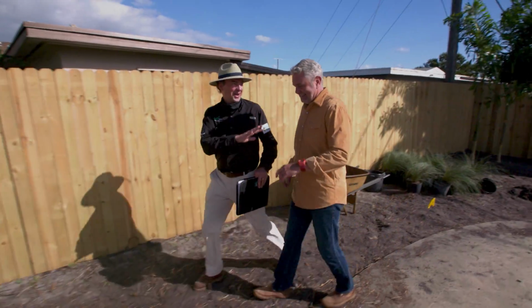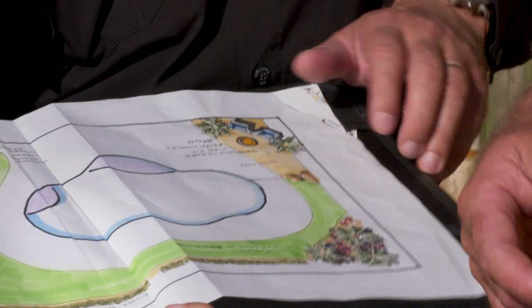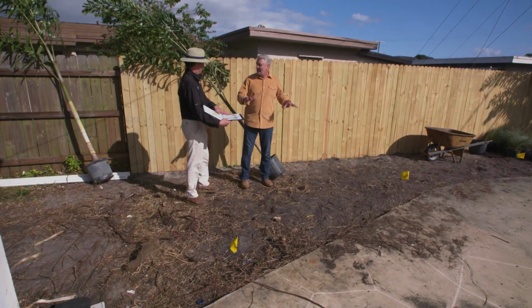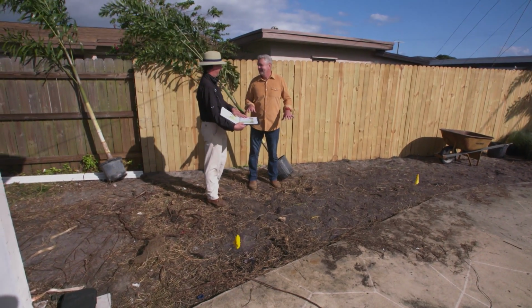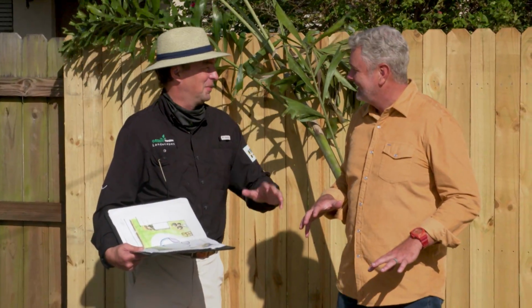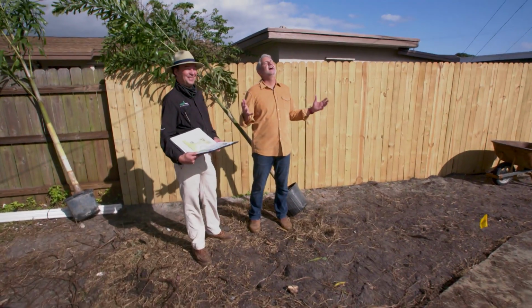I saved the best for last. What do you got? This area here is going to be a private beach. This whole area here? Yes. This nasty, weedy, dirty area is going to be a beach? Yes. This is going to be the area where the parents, after a long day of work, can come, sit back and relax. They are going to love that.